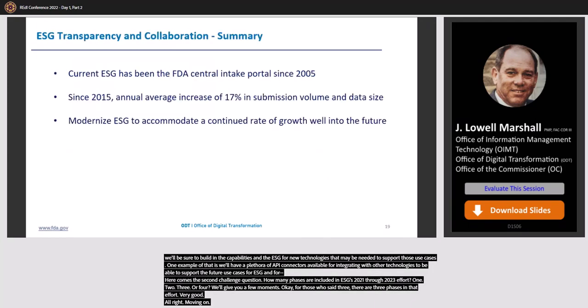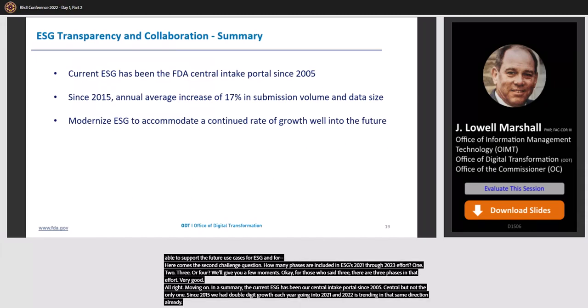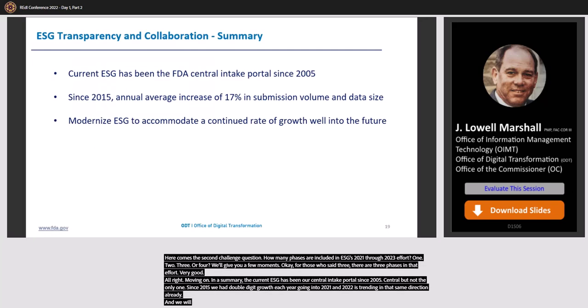In summary, the current ESG has been our central intake portal since 2005. Central, but not the only one. Since 2015, as I demonstrated to you, we've had double-digit growth each year going into 2021, and 2022 is trending in that same direction already. And we will modernize the ESG to accommodate a continued rate of growth well into the future, well into the life cycle of ESG-NG.